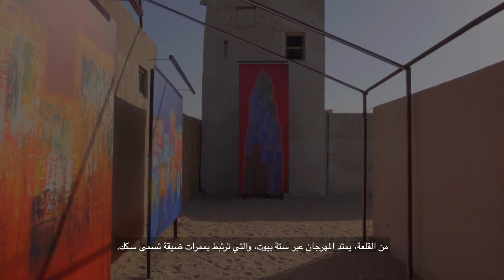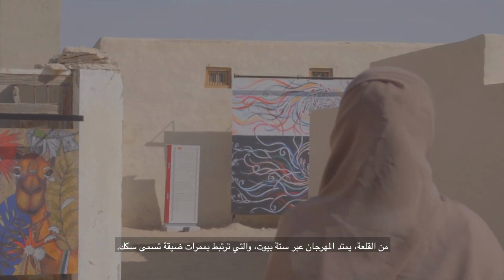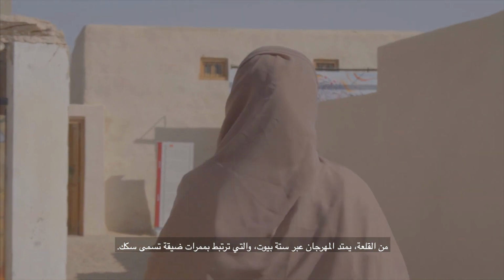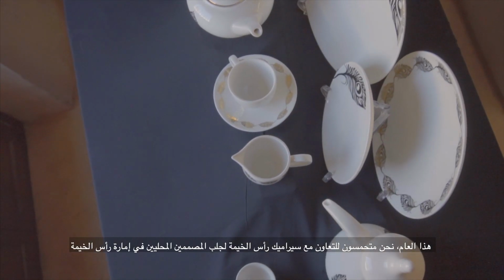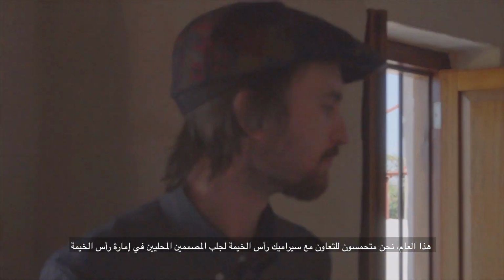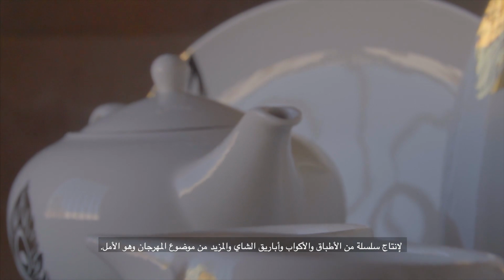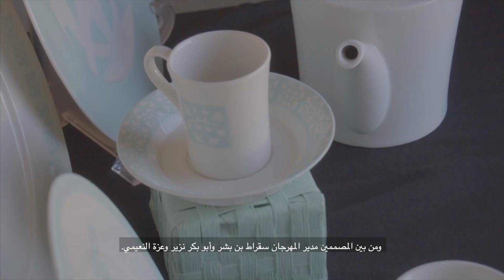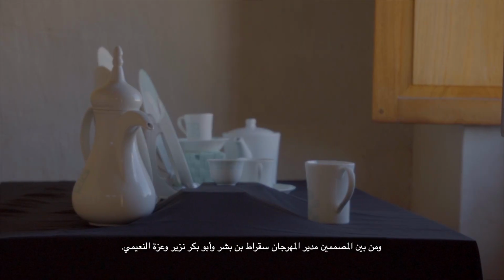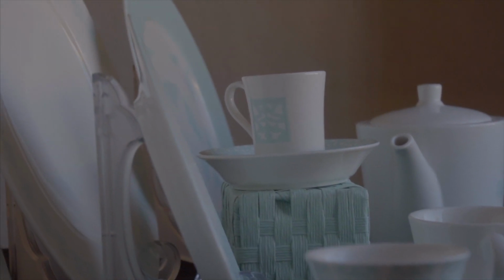From the fort, the festival stretches across 6 baits, or villas in English, which are connected by narrow passageways called sikas. This year, we're excited to collaborate with our brand partner, Rak Ceramics, to produce a series of porcelain dishes, cups, teapots, and more with local Ras Al Khaimah-based artists. The designers include festival director Sokrat bin Bisha, Abu Bakr Nazir, and our very own Azza Al-Nawaimi.